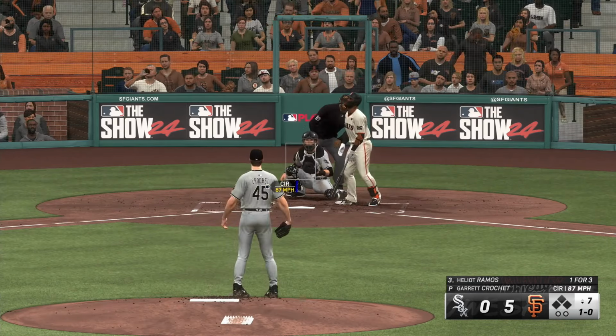To third. Slides for the stop. The throw. And very nicely done for the out. Just so impressed with the movement on that play. Footwork was excellent. The arm strength was there. And, of course, the most important part was getting the out. Now Matt Chapman at the plate.